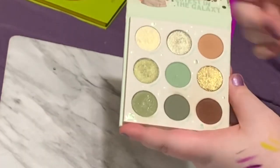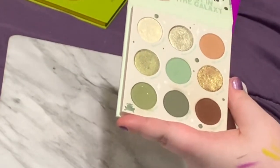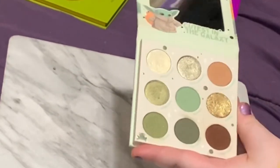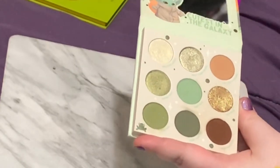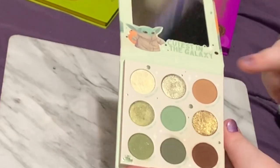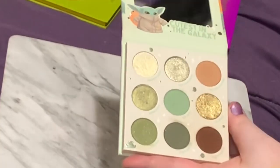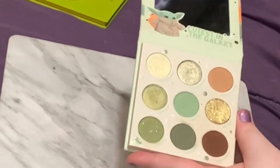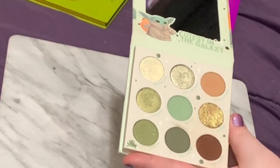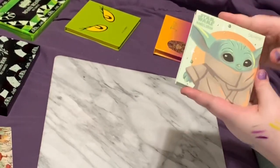The color story, though, this is beautiful. This is stunning. These green shades are perfect. Perfect Grogu colors. I love it so much. I've done 3 looks with this palette so far. Obviously, I love the greens. I couldn't pass those up. And then you have more neutral shades. So good. The quality is amazing. Colourpop's my favorite makeup brand, so of course, I'm always down to buy their stuff, and the fact that I was able to get my hands on this was awesome. And it's just stunning, and I love it so much. This is definitely a favorite for the year, and I highly would recommend you pick this up.